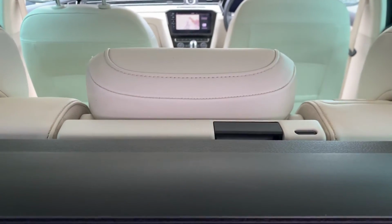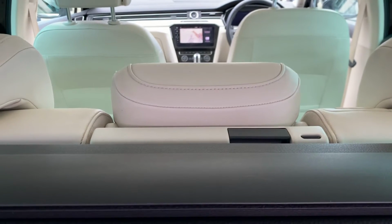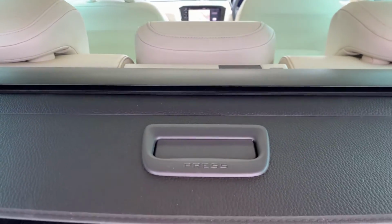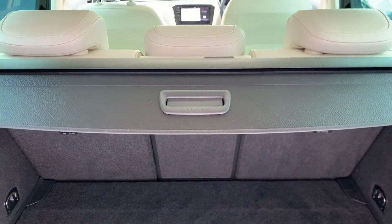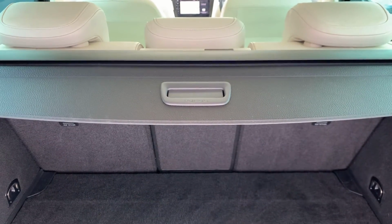This beautiful condition Volkswagen Passat GTE is declared as HPI clear. We have 2 sets of remote central locking keys. We do have a full book pack including handbook. We also have the service history. There is a tyre inflation kit along with the gel pack. We do have the fast charging cable.